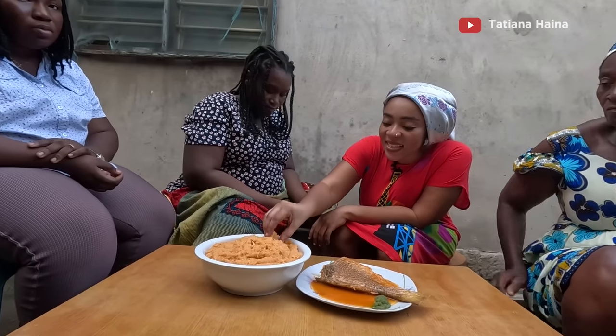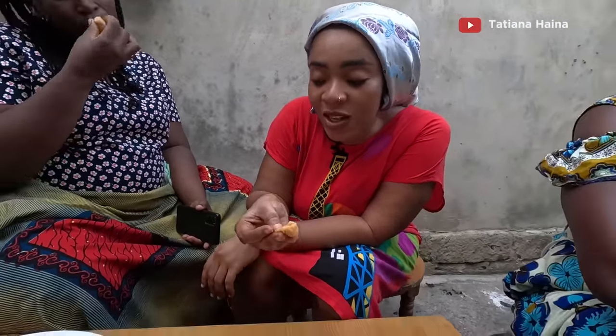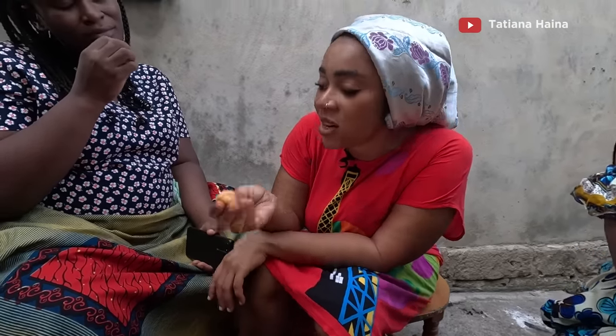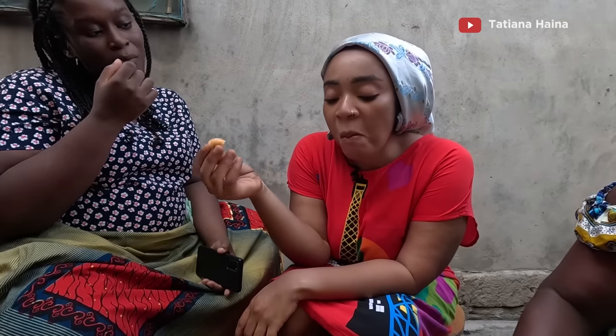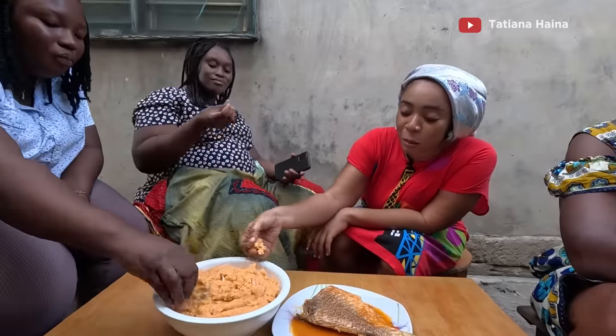I want to try this one. This is a mix of gari and then the sauce from this fish. And gari is a staple food in Ghana. Is it also a staple food here? Yeah. Made from cassava. You can taste the sauce, the fish so well. Oh, this is not the normal. Mm-mm. It tastes good, tastes good.